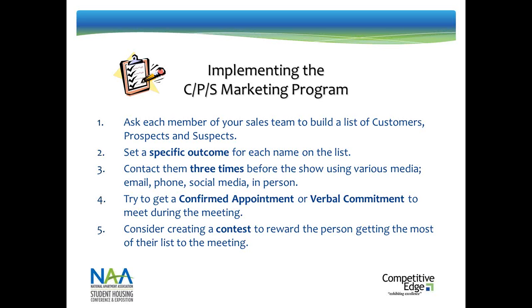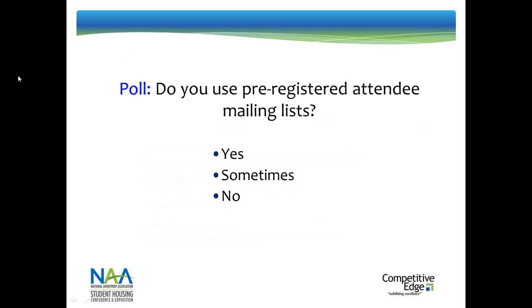The account executive that gets the highest percentage of their CPS to the student housing conference and to our booth wins X. Now you're going to have a team of really focused, really excited sales and business development people coming to the show and bringing high-value interactions, not just hoping that enough people register and hoping that enough show up, but controlling your fate and your destiny.